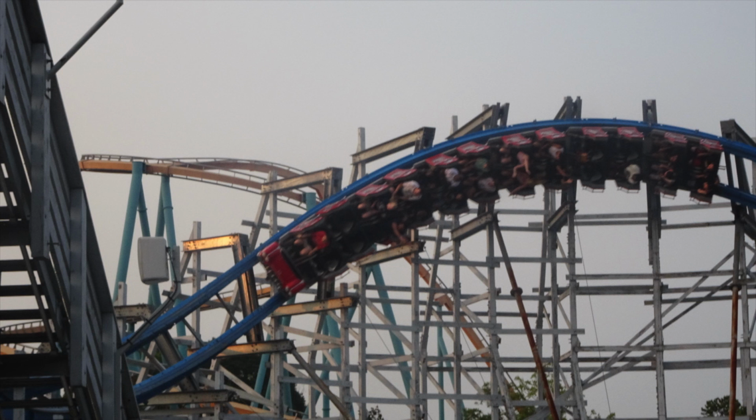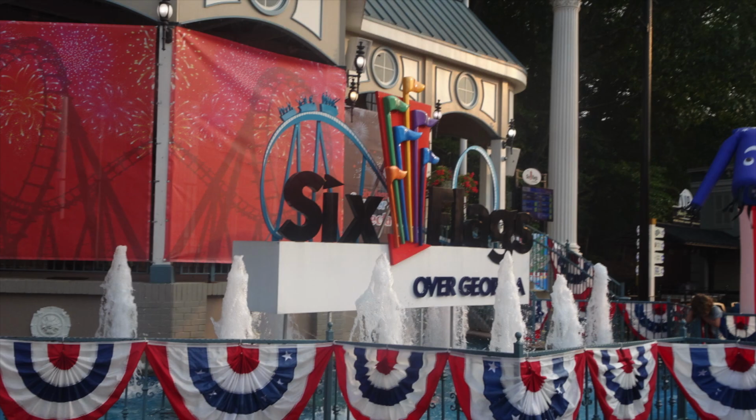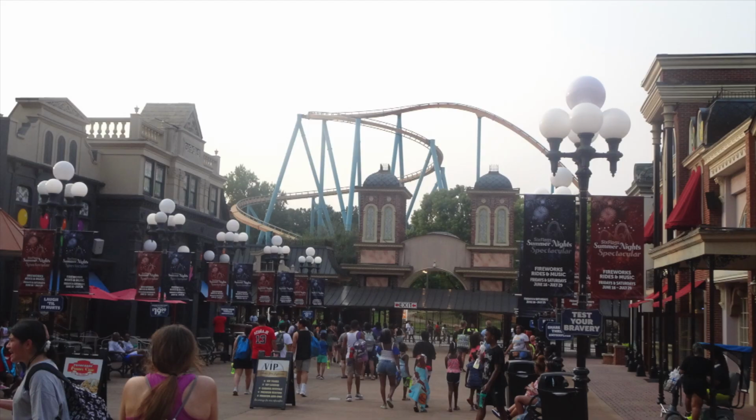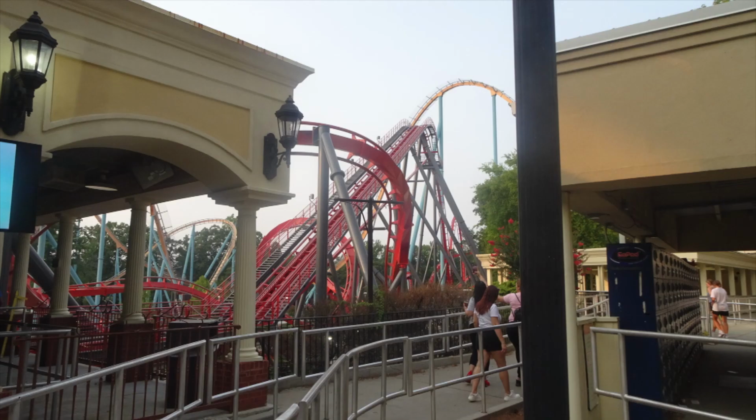And then from that moment, our day seemed to just go from being an 8.5, 9 out of 10 sort of day to a 4. We went on the mine train at the park, and that was chaotic to say the least. We then headed towards the back of the park. And the back of the park was literally stepping into a different theme park.